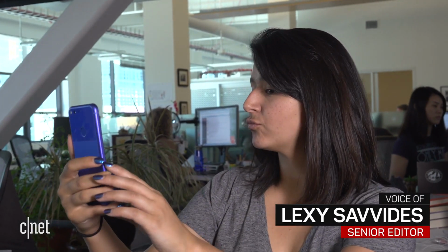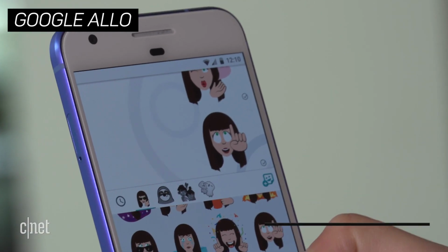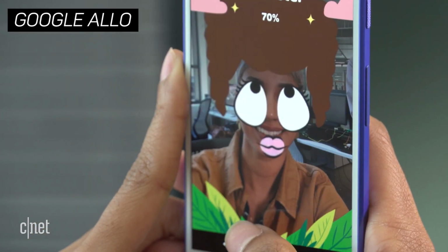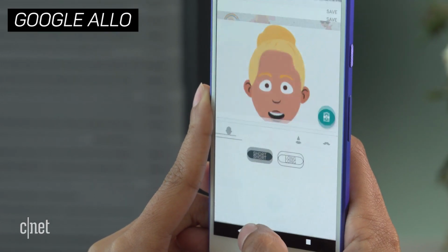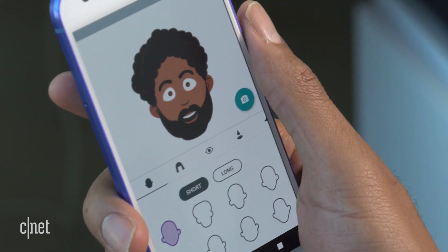Google has a new tool that turns your selfie into a cute avatar. Find it in Allo, a chat app that Google launched last year. It scans your face using the front camera, then neural networks and computer vision determine features like hair color and face shape. The app matches features to illustrations and turns you into a cartoon.